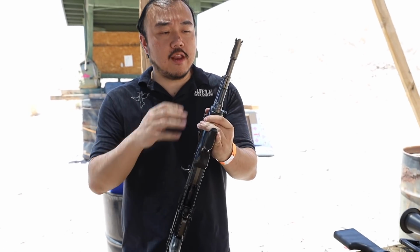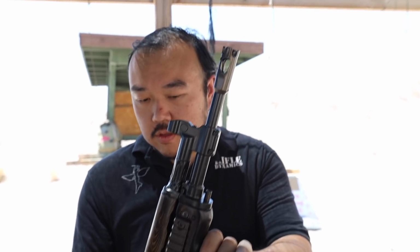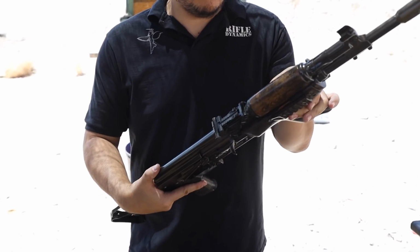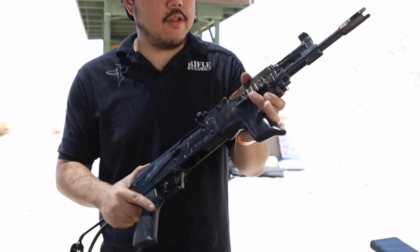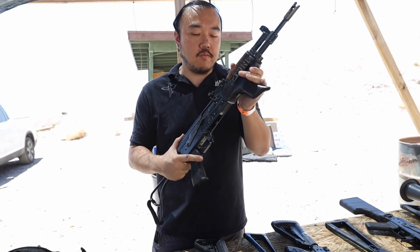This thing has a 13.5-inch barrel. It's got a Battle Arms Development Thumper brake on it to go with the concept, a paratrooper stock, and M-LOK wood grips on there. So it definitely looks crazy, but it's super fun to shoot. It's just like Thumper.